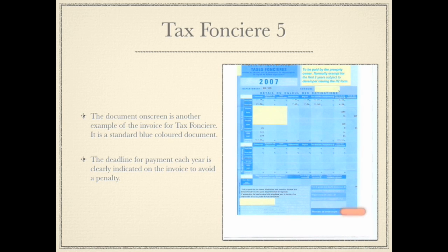This again is another example of the taxe foncière document, in which you can see the amount that must be paid to the French revenue once per year. Again, this is from year 3 on, subject to the developer issuing the H2 form initially.